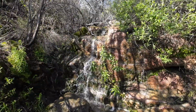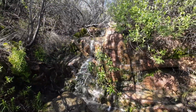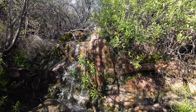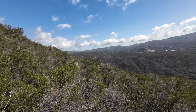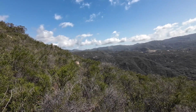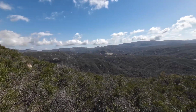All right, this is a small, nice little spring. It's feeding the creek down in Lion Canyon as we're working our way up the drier switchbacks on the Chiquito Trail. All right, well, we've worked our way to the head of Lion Canyon, and we've been climbing up some pretty steep switchbacks actually on the south-facing slope of this peak.